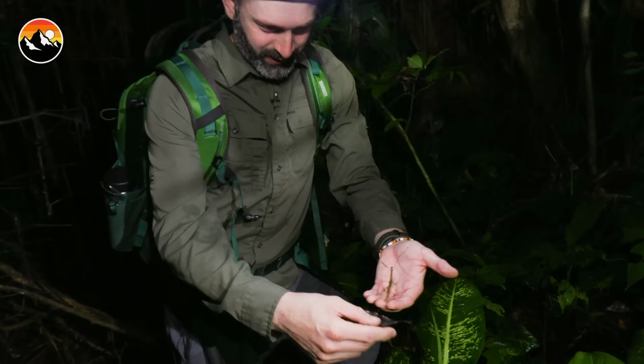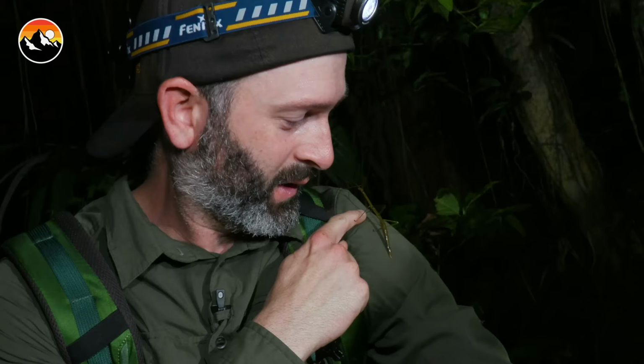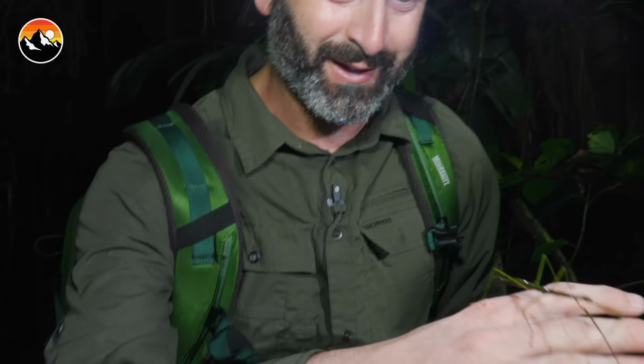That is a stick insect, or a stick bug. If I didn't actually see it move, I would have probably thought it was a stick. Uh-oh, it's a runaway. Oh, you almost got him here. You got him. I love these. These are one of my favorites. Let's release them right here.